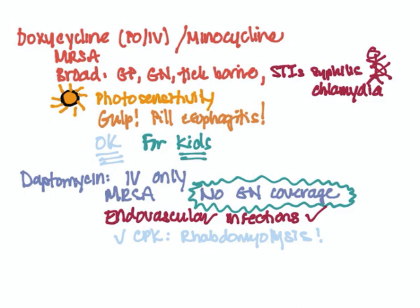Doxycycline and minocycline too are great. They cover gram positives, including MRSA, several gram negatives, atypicals, tick-borne infections, and even some sexually transmitted infections like syphilis and chlamydia. Of course, not if you're a pregnant woman, then you're not going to give doxy for syphilis.